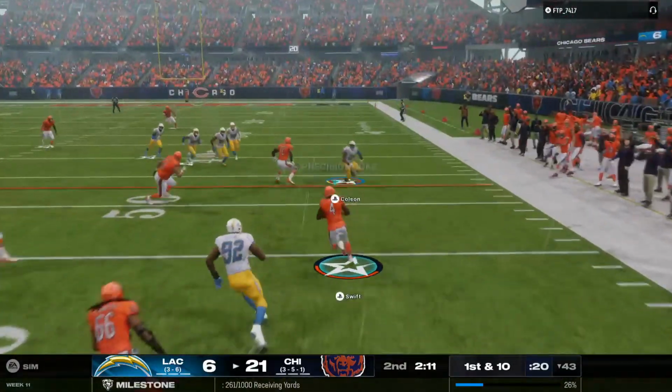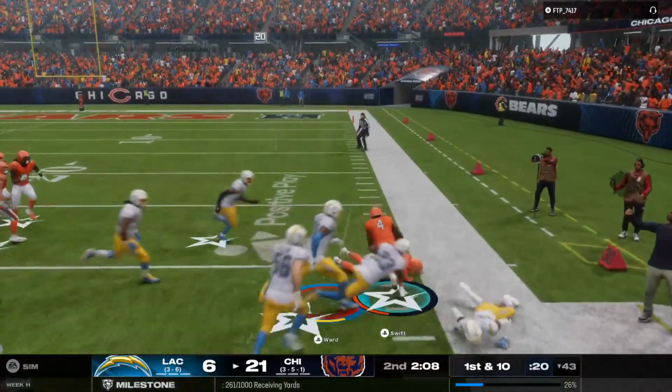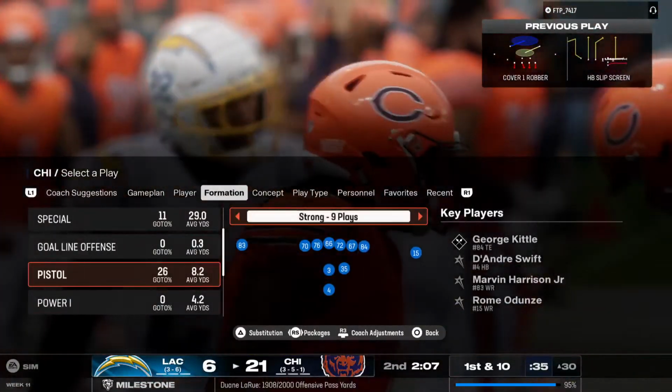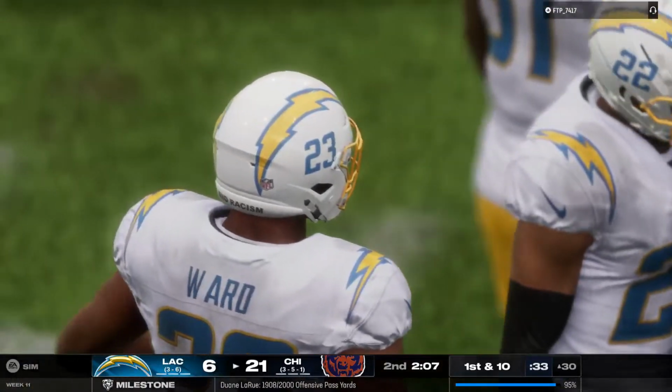We'll try to set up the screen here to Swift. Whoa! And he is out of bounds all the way down at the 30-yard line. That's good for 27 and a 1st down.